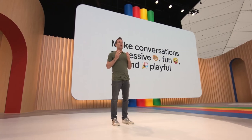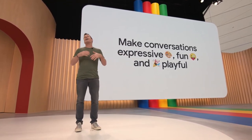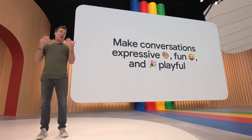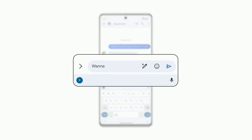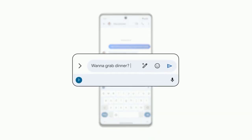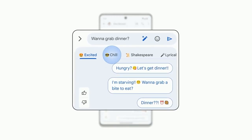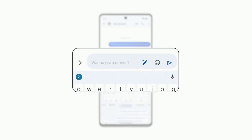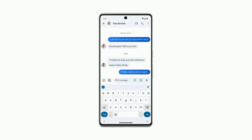Now, I'm not sure this is powered necessarily by Bard, but it's powered by Google's generative AI. Basically, it will write your messages for you. If you say what you want to say, so for instance here you say, want to grab dinner? You hit that magic compose button, and then it gives you options, whether they're excited, chill, Shakespearean: prithee, shall we dine tonight, etc.